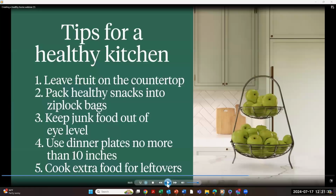Okay, so creating a Blue Zone kitchen will allow healthy choices to be made easier. Erica showed us her fruit bowl on the countertop that's out in the open. It's easily accessible if she wants a snack and is hungry. She also packs healthy snacks in Ziploc bags to have them readily available. I think that's a really great idea for when you're on the go and they're already portioned out.